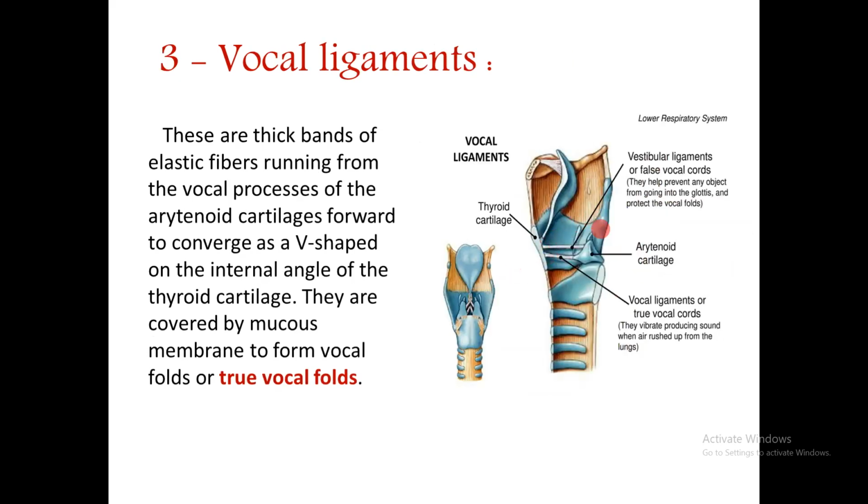See, this is the vestibular ligament or ventricular ligament, which is also called the false vocal cords. The function of these folds is to help prevent any object from going into the glottis. The glottis is the space between the two vocal folds.